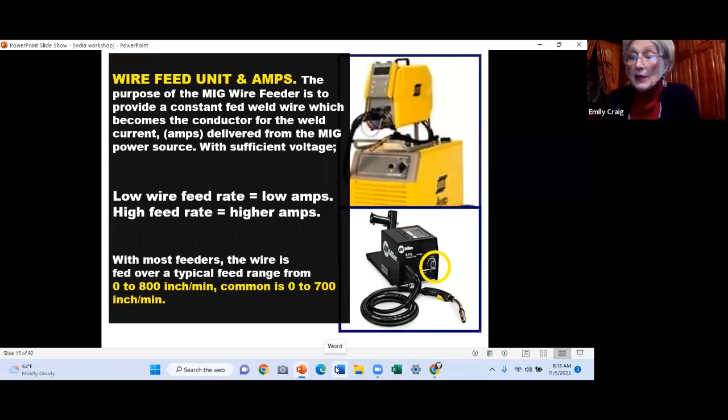The wire feed units simply provide the conductor for the current from the power source. Again, you'll notice on a wire feed, a typical control is the Miller on the bottom there that you see, just a knob, but never any information on it. We're going to simplify this today and put information that should have been there 50 years ago.